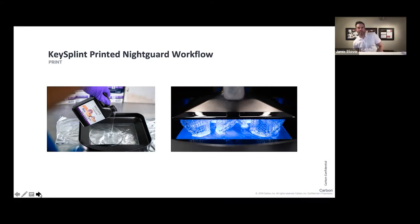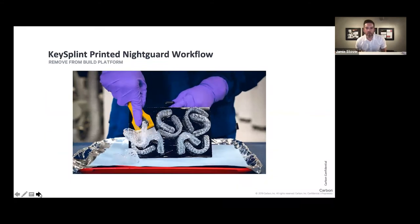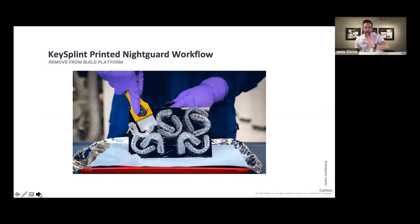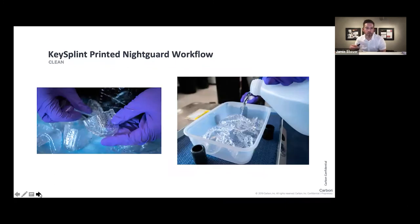So anyway, you dispense the resin, you print them, and then after they print, you just take a spatula and remove them from the build platform. Pretty simple there. And you can see now that purple mesh that was represented as purple on the screen is now a clear mesh support. You want to remove that. They're connected with a bunch of little tiny dots, so it's almost like undoing a zipper or tearing an envelope. They just pull right off.